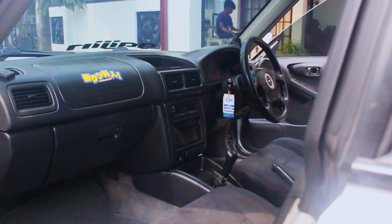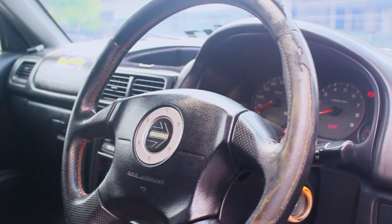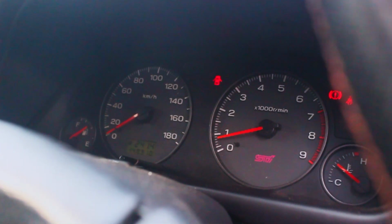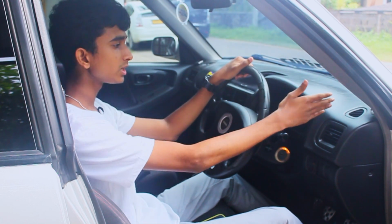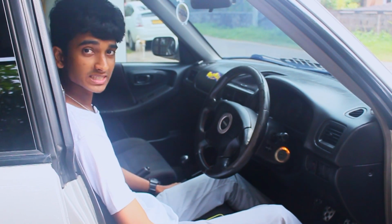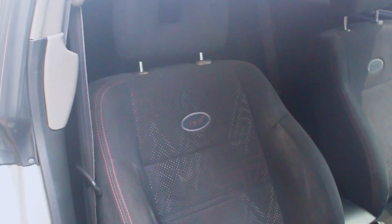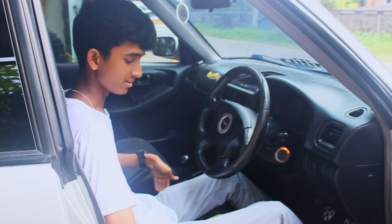Okay, now we're in the interior. First off, you have a Momo 4-spoke steering wheel, and in front of you is your speedometer and your RPM gauge. Now moving to the right side, you have a Grady boost gauge. So talking about the seats, the seats are semi-bucket seats and they are suede, also the door cards as well. Door cards and the seats are suede, stitched in red.